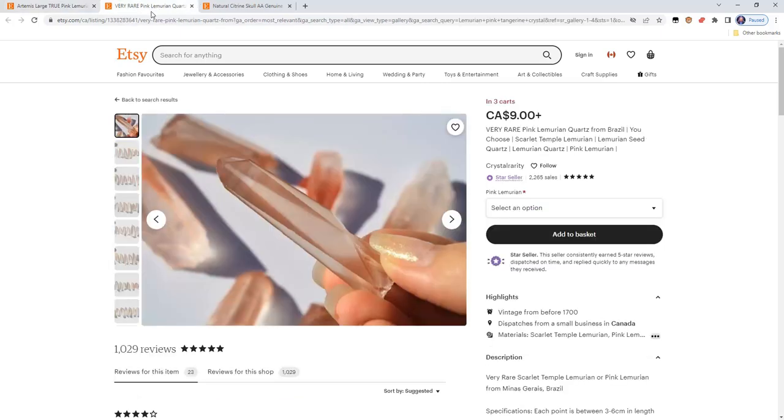And so now I'm going to go into the pink Lemurian quartz crystal Scarlet Temple Lemurian. This is the tangerine ones, and some of them are even more deeper pink, like deeper pink tone. You can see why the price range is different for these guys, because this is a pink Lemurian, yes, but it's a tangerine Lemurian. This one has more of that even tone to it. You can't really see through it too much. This is a deeper pink. It's not as light. It is not so much see-through.